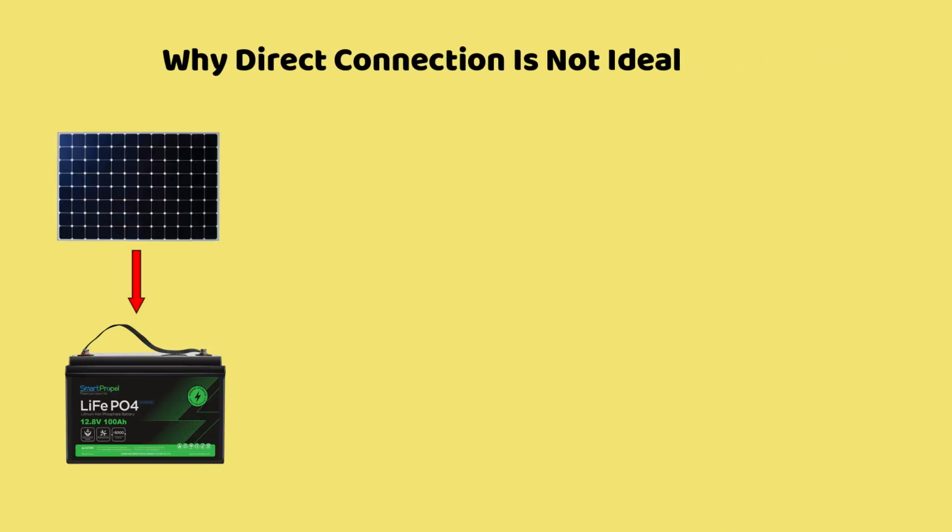Why direct connection is not ideal. While it may seem tempting to connect a solar panel directly to a battery, especially for a simple or small solar setup, doing so can cause several problems. Here's why. 1. Overcharging the battery. Batteries are designed to charge within specific voltage limits. For instance, a typical 12-volt battery has a safe charging range between 13.6 volts and 14.6 volts.